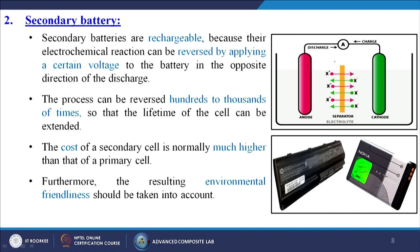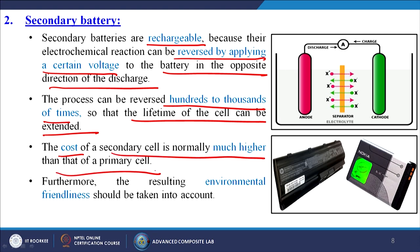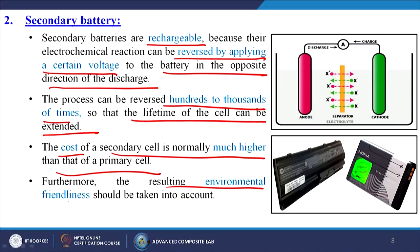Next, come to the secondary battery. Secondary batteries are rechargeable because their electrochemical reaction can be reversed by applying a certain voltage to the battery in the opposite direction of the discharge. The process can be reversed hundreds to thousands of times, so that the lifetime of the cell can be extended. The cost of a secondary cell is normally much higher than that of a primary cell, almost maybe double or thrice. Furthermore, the resulting environmental friendliness should be taken into account.